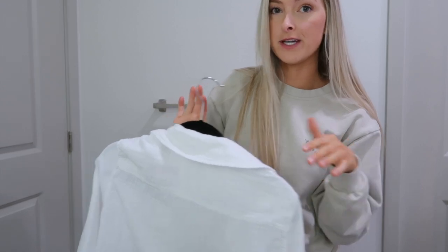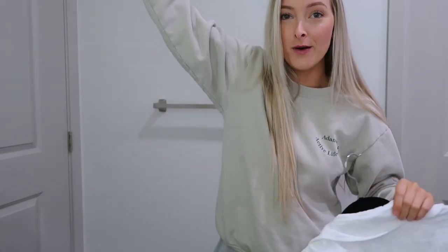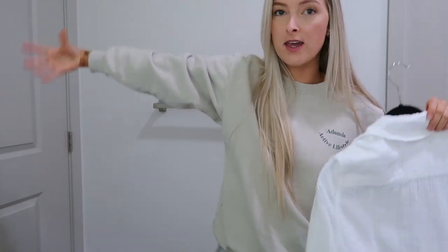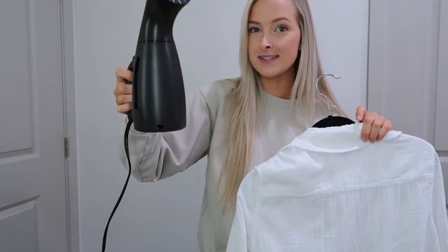Even not for travel, because it's so small and it will fit anywhere, it's perfect for an apartment instead of those big ones. I remember when I worked at Hollister, I had to steam clothes and it was a huge thing. This is perfect. Perfect for travel, perfect for home, easy storage.